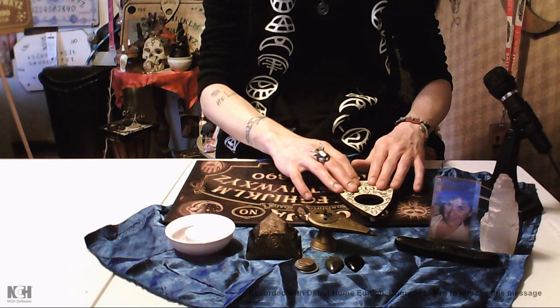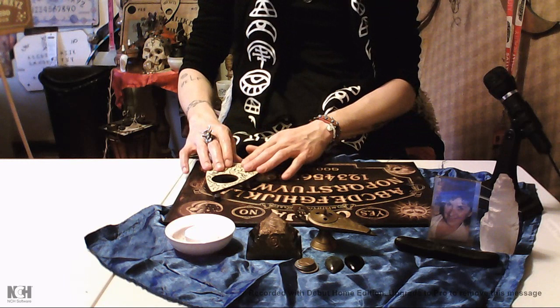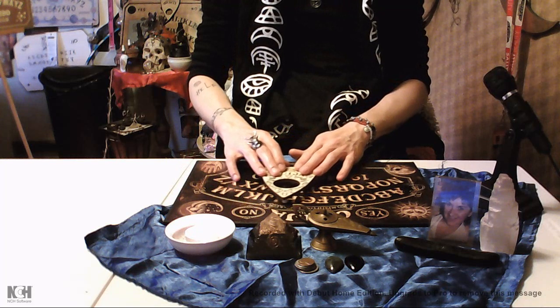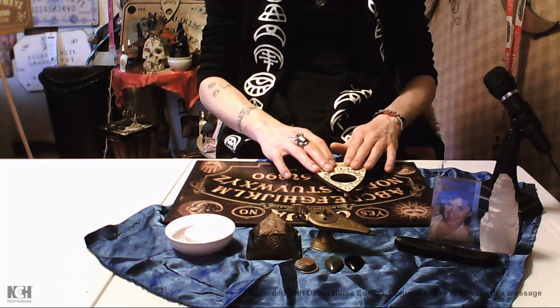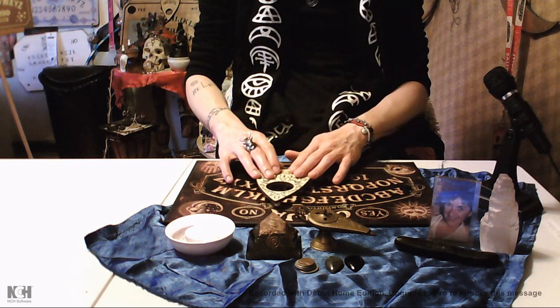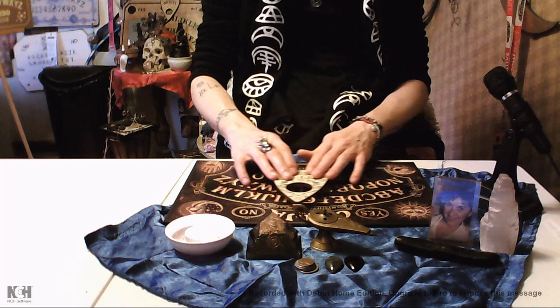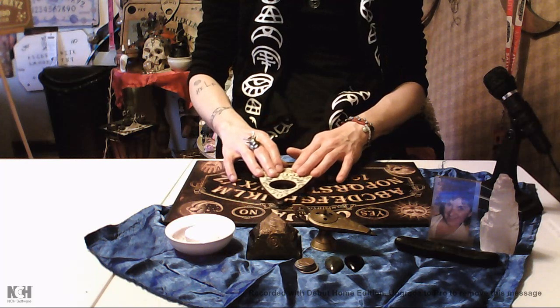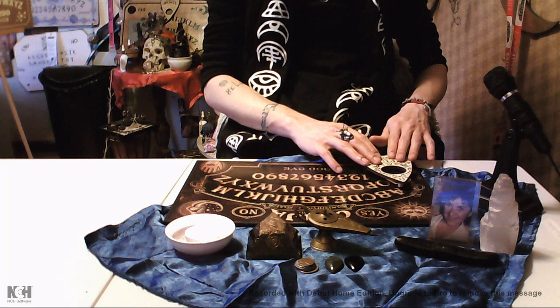What about the green stone? Marid. Okay, Marid. So there's a Marid djinn attached to or in the green stone.